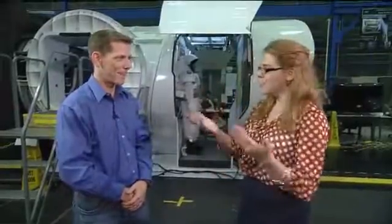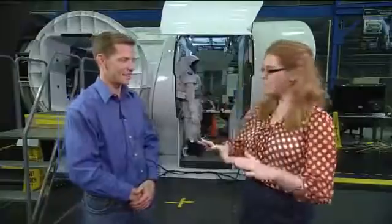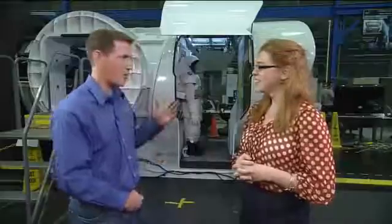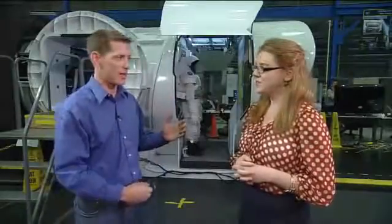Mm-hmm. Well, and probably what you're seeing in the background here, you can't tell much about it because the windows that we're talking about are covered in a video screen, so that we have simulations of an asteroid that the crew inside are seeing as they fly around and do spacewalks and all sorts of things. That's right. Yeah, the screens that are surrounding the windows right now actually display simulations.